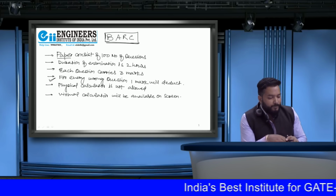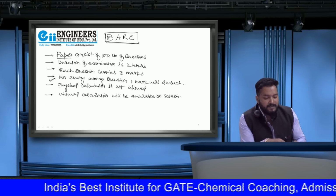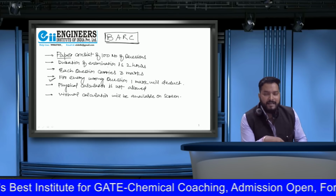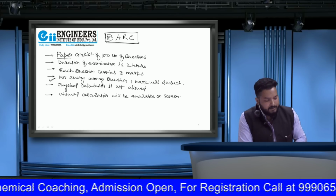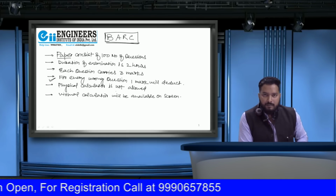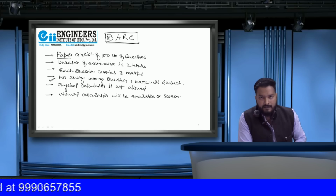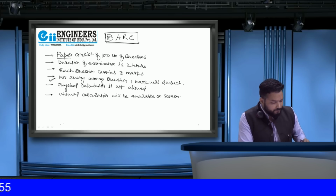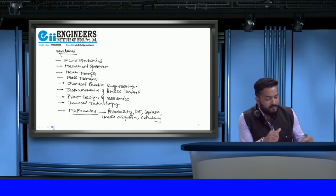Now you can see here the paper consists of 100 questions, the duration of the examination is 2 hours, each question carries 3 marks, and for every wrong question 1 mark will be deducted, and a physical calculator is not allowed. As per the pattern of the GATE examination, a virtual calculator will be there on the screen. Now come to the syllabus. As far as the syllabus is concerned, thermodynamics will also be there.